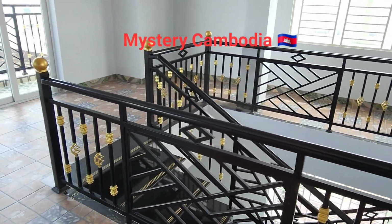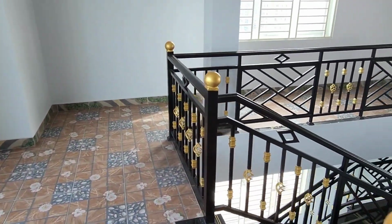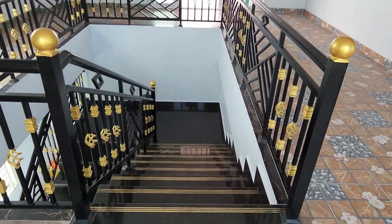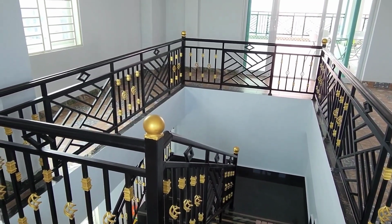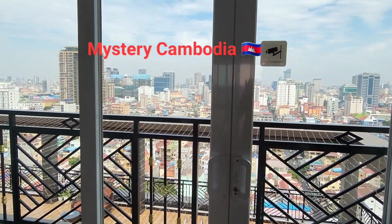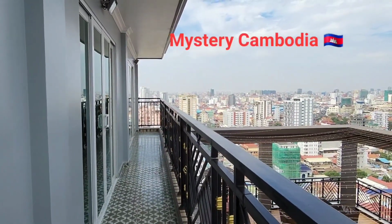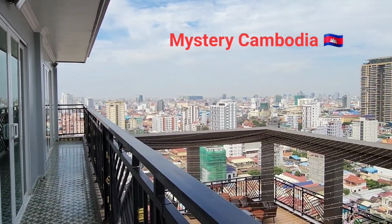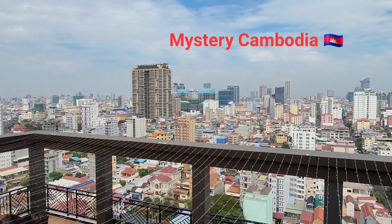And this is just the fire escape, or if you want to use it coming up to your apartment, get a bit of exercise, you can. But this is just the fire escape we're looking at. So these doors here face out onto north. So we're going to have a look. So this is the other part of the upstairs, the rooftop entertainment area. And down here we've got the swimming pool, I'll show you in a minute, but this is looking north.